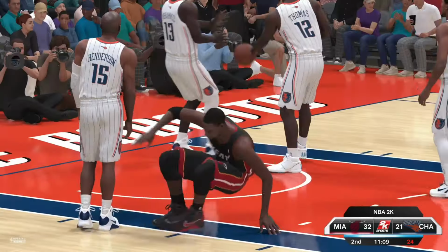Pass to Jackson. Brown sets a screen for Jackson. And then Brown with the dunk. Man, what a pass that was there. He really relishes making the game easier for his teammates.